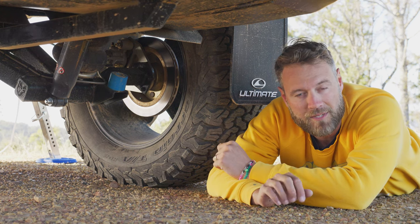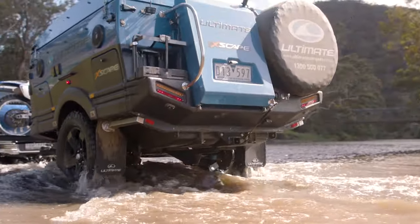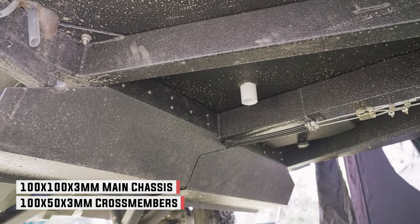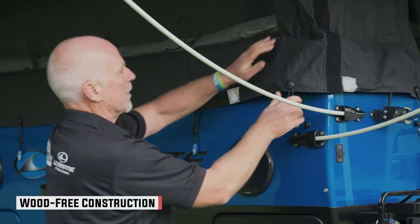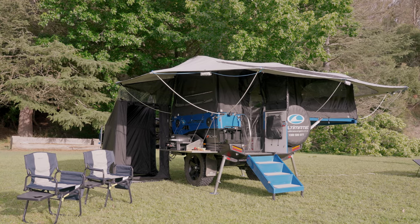Fantastic for hill descents. The chassis is a clever work of art using a fishbone-like design that runs a large central beam with cross members running out to support the fiberglass body. It's worth mentioning here, there is no wood in the latest Ultimate campers. The body and reinforcement areas are all wood free, so you'll never see any rot.